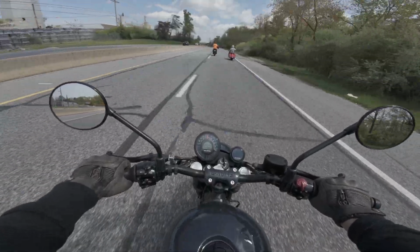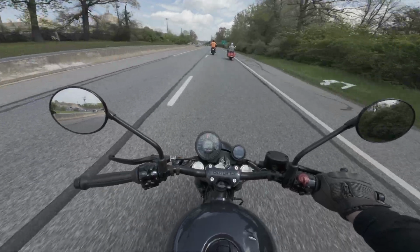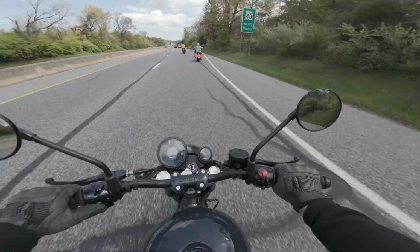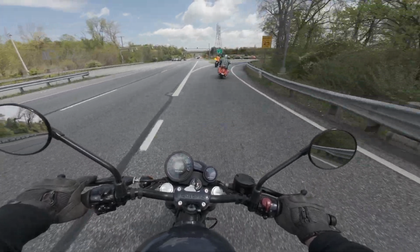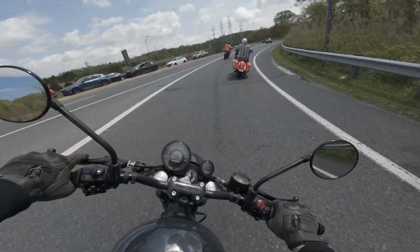And again, the way that Royal Enfield is marketing this bike is kind of like it's a blank slate, right? It's made to be customized. What you get right now is not what you might end up with a few months after ownership, which is kind of the same ethos as the Harley-Davidson Sportster, right? You can kind of make it your own.